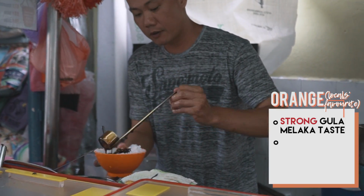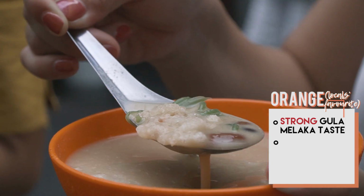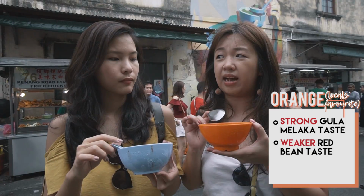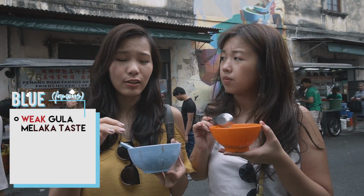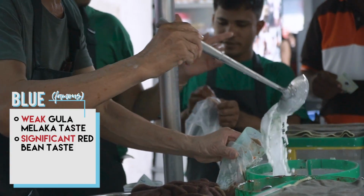For the orange bowl, I can really taste the gula melaka. The red bean taste is not as strong as I thought it would be. For this one, the gula melaka taste isn't really very strong. In fact, the taste of the bean actually stands out quite a lot.